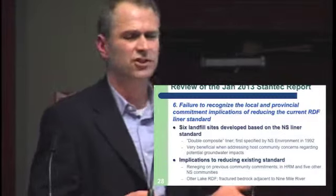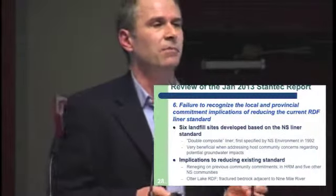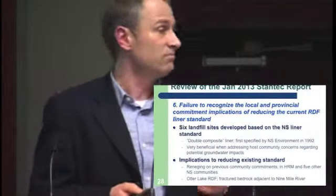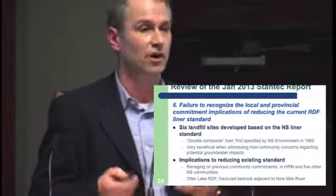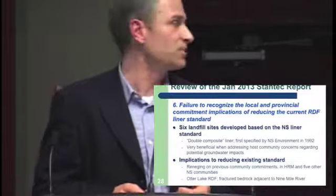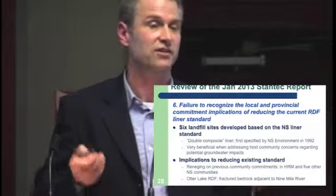Now, what are the implications to reducing this standard? Well, you're not only reneging on a commitment made to the residents that surround the Otter Lake site, but you're in fact reneging on a commitment made to residents in 5 other Nova Scotia communities that have also accepted regional waste management facilities. And I would suspect that the implications of that change will be significant, not just here, but throughout Nova Scotia.